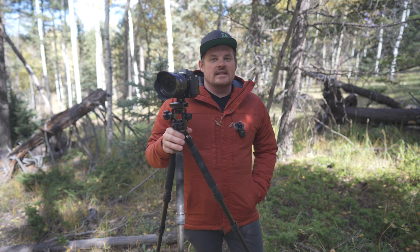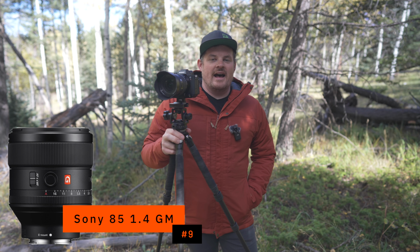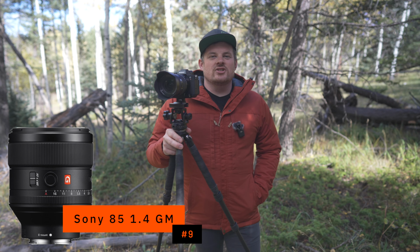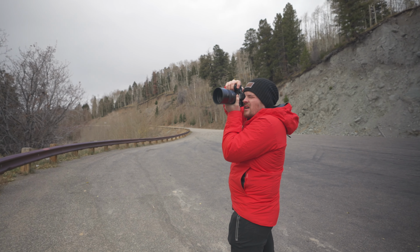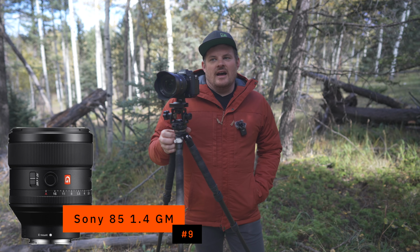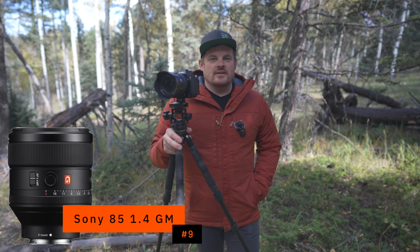Number 9 is the Sony 85 1.4 G Master lens. This is a funny lens to have on a landscape photography list, but I just loved using this lens. Now, this lens is an example of maybe a lens that I wouldn't necessarily recommend that you go out and buy. The autofocus isn't very good. It's big and it's heavy for a landscape lens, but man, I just love how this lens rendered.